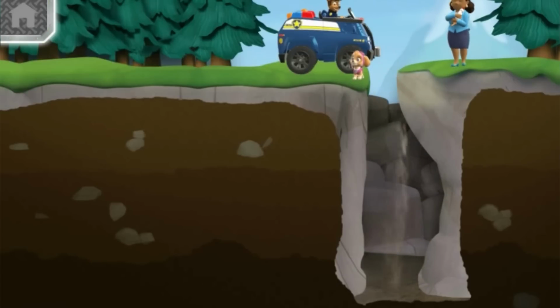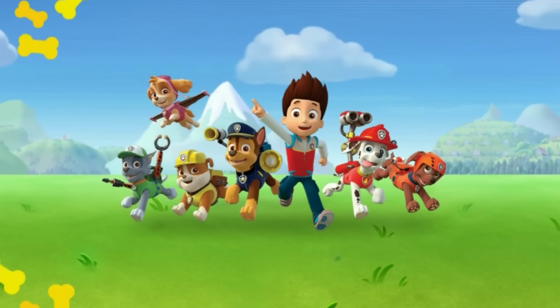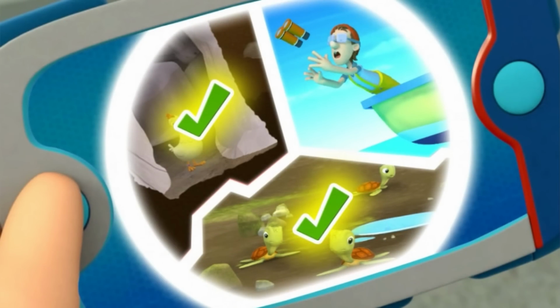Yay! We made it to the top! Great teamwork, pups! We rescued Chicoletta from Mare Goodway. Remember, Mare, whenever there's trouble, just yelp for help. Click on the last friend we need to help. Save Captain Turbot's binoculars! PAW Patrol is on the job.